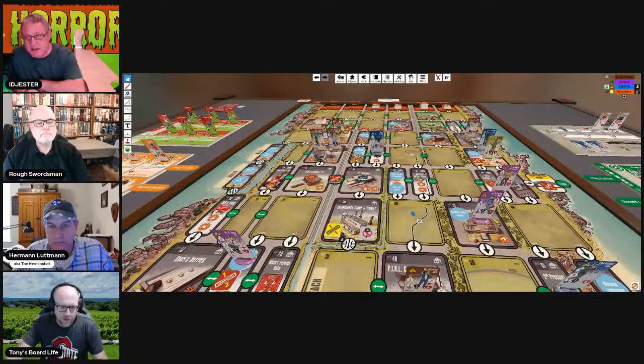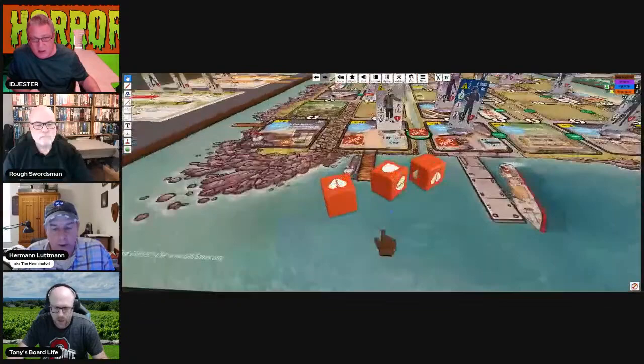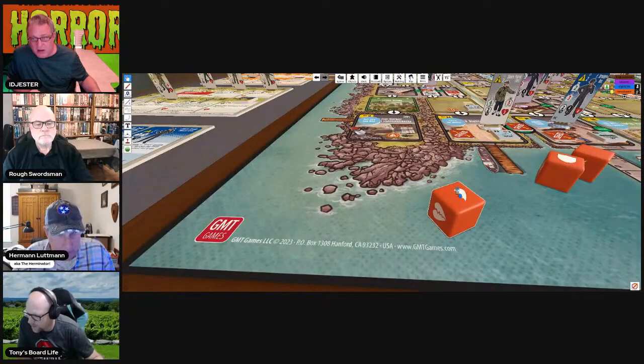Okay, so let me tell people. If you roll, let's see, yes, there's one. So that's a half a hit. That's a half a heart. So you need 2 of those to get 1. Some units have a special ability that allows them to hit with that roll. That's really a good ability. And then there's 1 more.